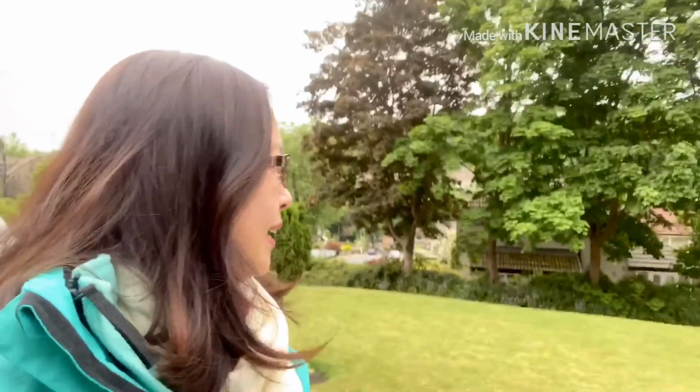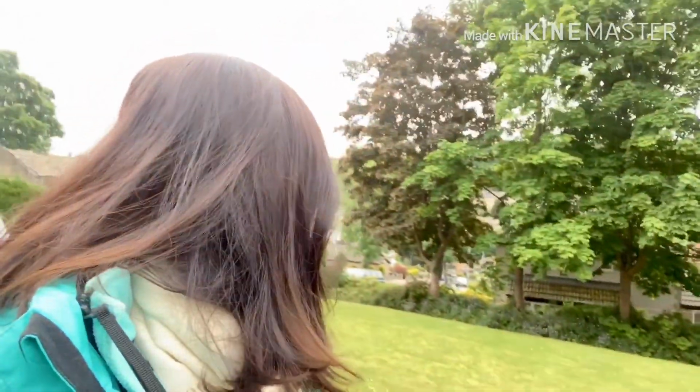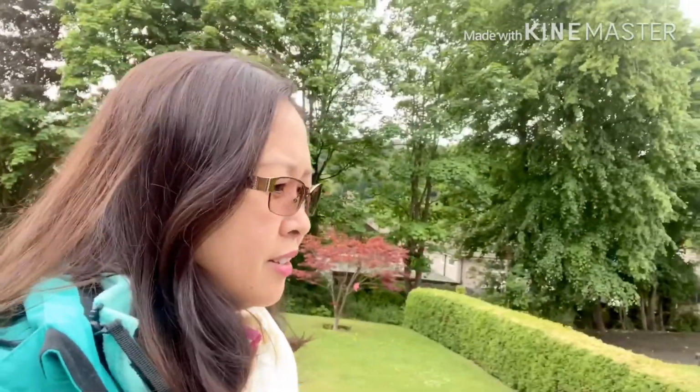Okay. So, it is a little bit colder or cooler. But as long as it's not gonna rain, we're okay to walk. So, are you ready, boss? Yep. My boss is looking at his tree.